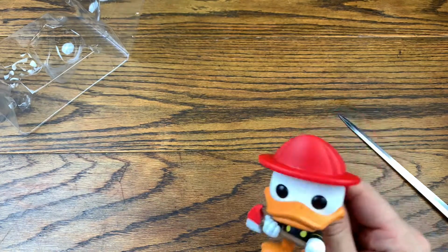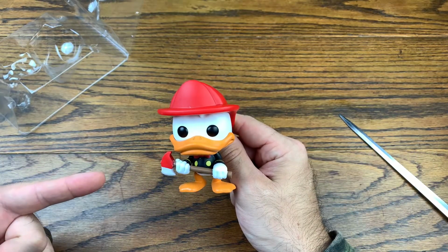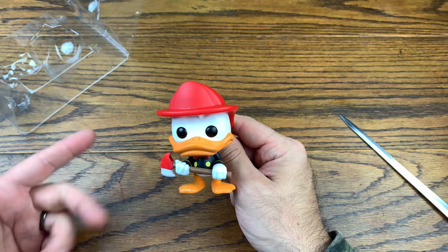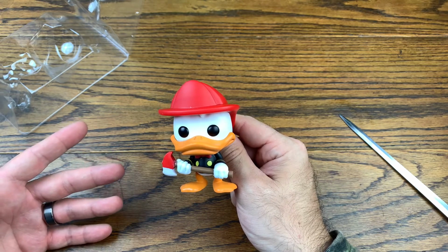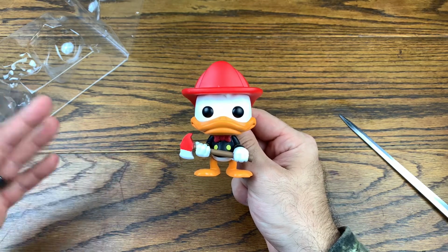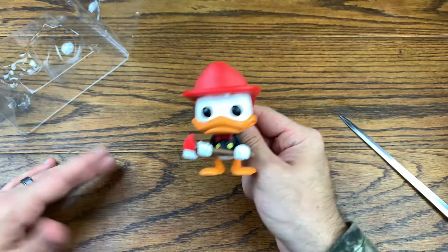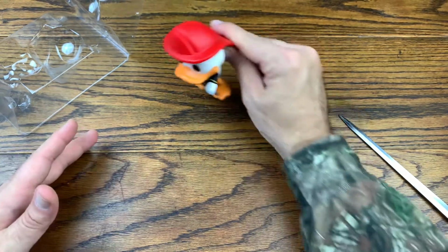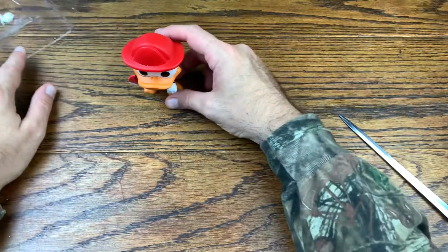His 3 cousins or nephews or whatever ended up being from their own series. I believe it's called Mickey Mouse and Friends, but they're the only 3 in the set, which is interesting. They could have probably just tossed them in the DuckTales pop line, but whatever. I imagine this will be the only one in the Donald Duck line, but maybe they'll release other ones down the road. I don't know, but here we go. We got Donald Duck right there.